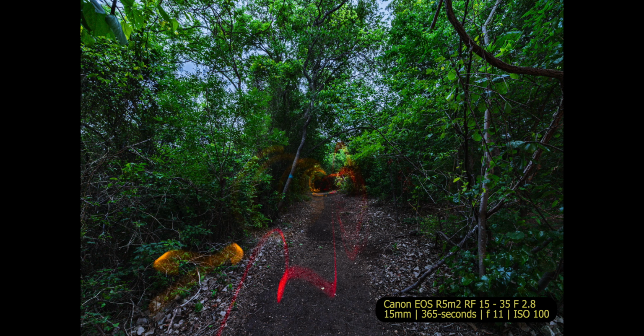Once again, this was my first attempt at light painting, and while I'm not going to say that all of them were a success, I think the first one I showed of me walking along the shore with the lantern, I thought that was very successful.